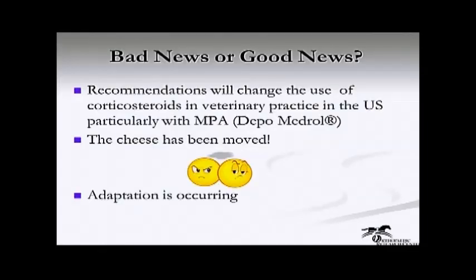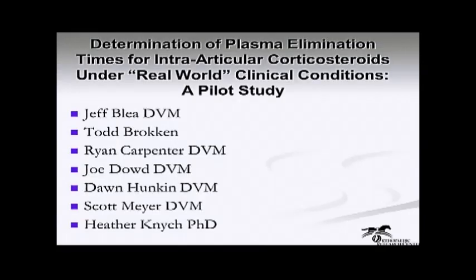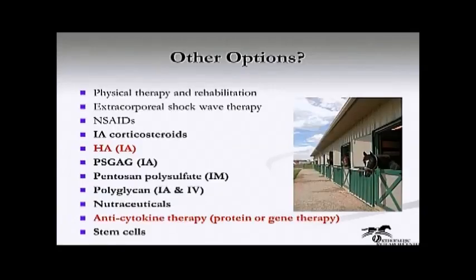The recommendations will change the use. This is a slide I used when I presented at the AAP in December to veterinarians. It'll certainly change the use of corticosteroids overall, but particularly with methylprednisolone acetate or Depo-Medrol. Yes, the cheese has been moved, alluding to that book, but adaptation is occurring, and this is the study that Dr. Knych has already presented, but very, very useful information, and certainly identifying the limits to some corticosteroids and the dose. So just briefly, some other options which I presented when we were talking to veterinarians. I've just highlighted a couple.